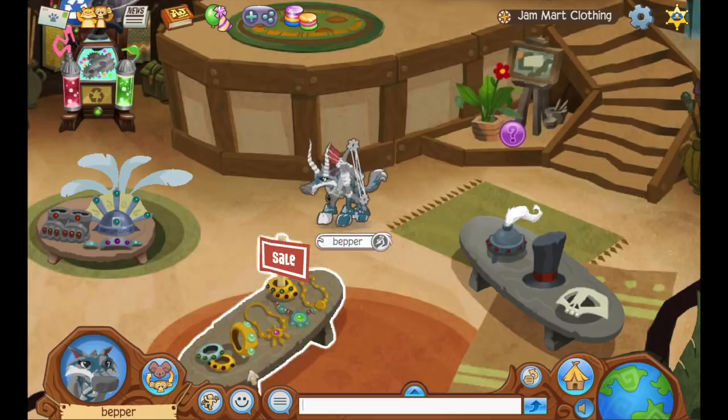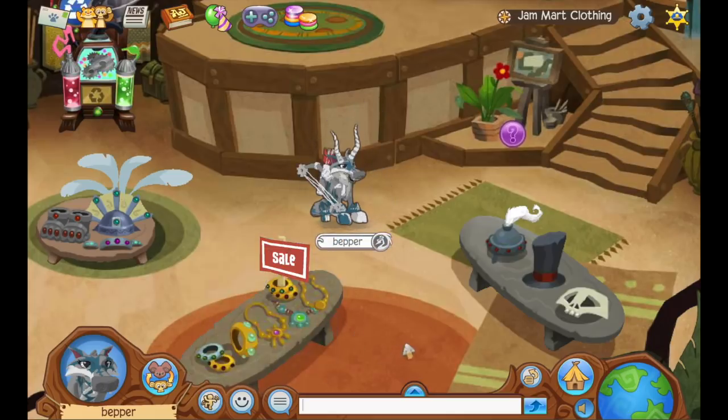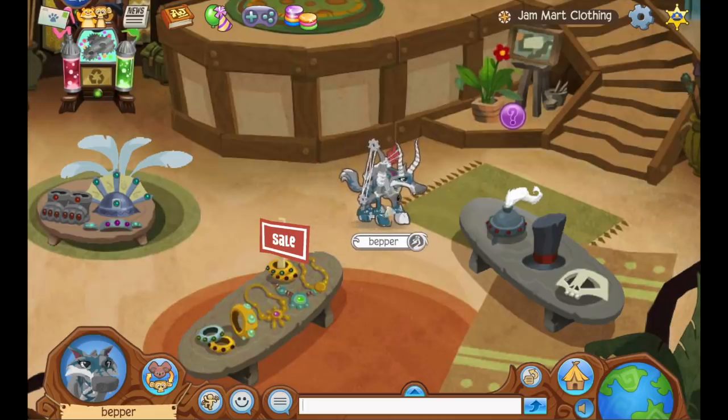Honestly, they have always been a classic. They were once upon a time an extremely rare item. I'm still mad at Animal Jam for coming out with them in stores, but I kind of see why they did it. They're super fashionable. I think they look 10 out of 10 amazing on this wolf.